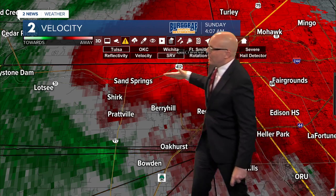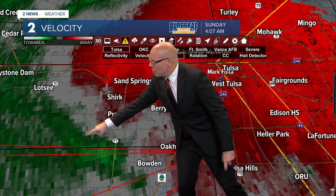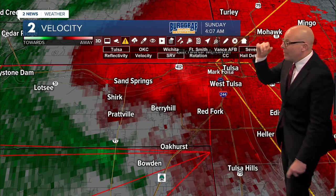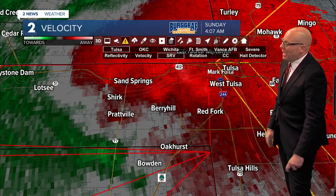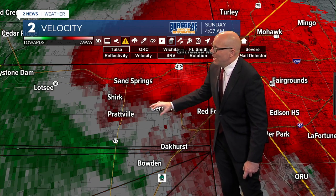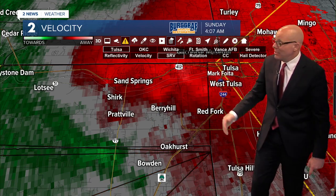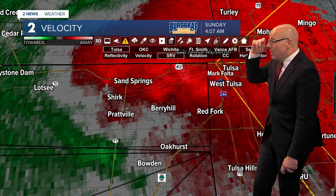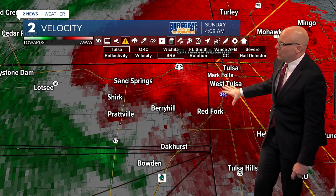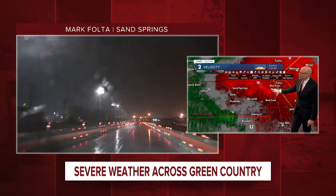So your reds are your outbounds right here. You can see that green inbound pushing in this direction. So fairly broad rotation, but enough that potentially we could have a tornado develop with this. And that's why we've got a tornado warning here for western portions of Tulsa County. And this has been moving off to the north and to the east at close to, again, 40 to 50 miles per hour. So these have certainly not been slow as they've been pushing off to the north and to the east. We got Mark Volta here trying to work his way in position as this does come to the north and to the east.